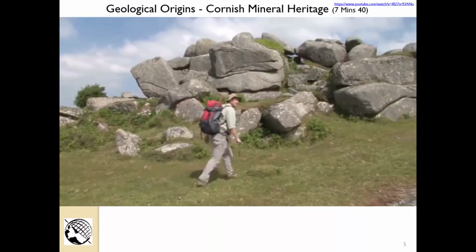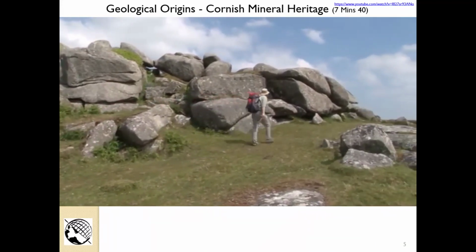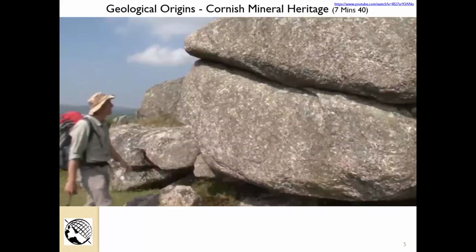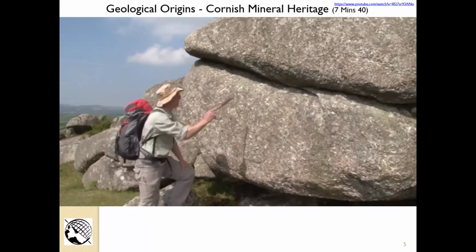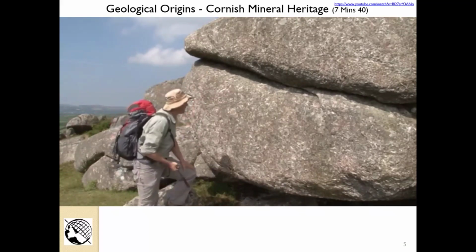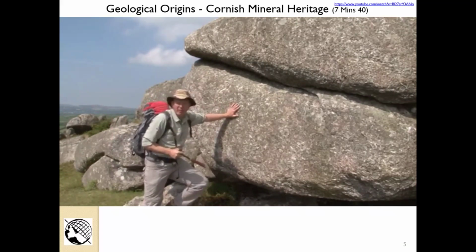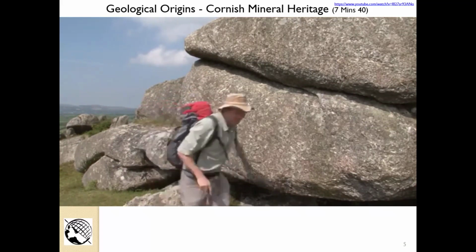A tor is an eroded remnant of a granite intrusion, formed by weathering processes over millions of years. The classic building block shape of these granite tors is all down to the structure inside. All the big joints and cracks is the way it weathers. But it's the granites that I've come here to see. We're going to go and hunt around now, find some fresh surfaces and find out just exactly how this forms.